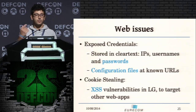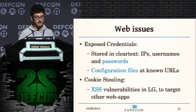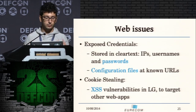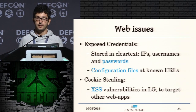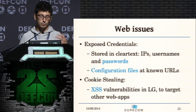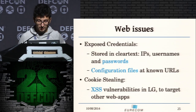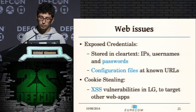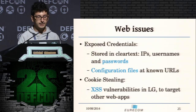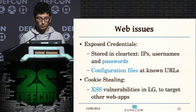If we recall the definition of a looking glass, it is something related to the web. So it's normal that the first kind of problems come from the web. When we talk about web issues, basically we have two kinds of problems. The first one is related to web misconfiguration, and the second one is more related to common web vulnerabilities. Now I will give you two quick examples, one about web misconfiguration and one about common web vulnerabilities.